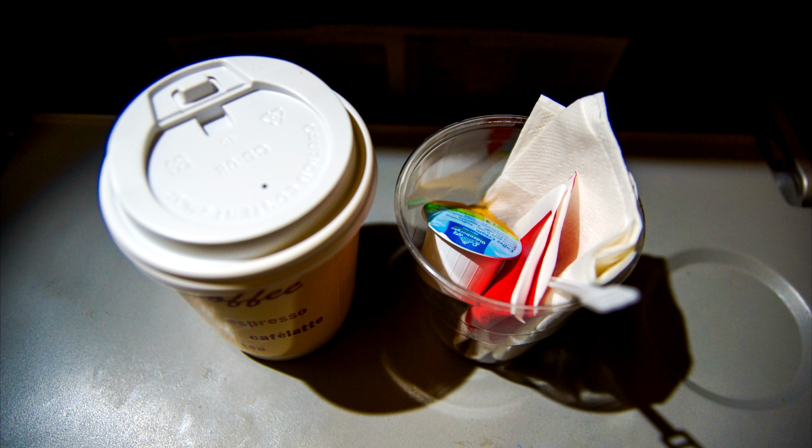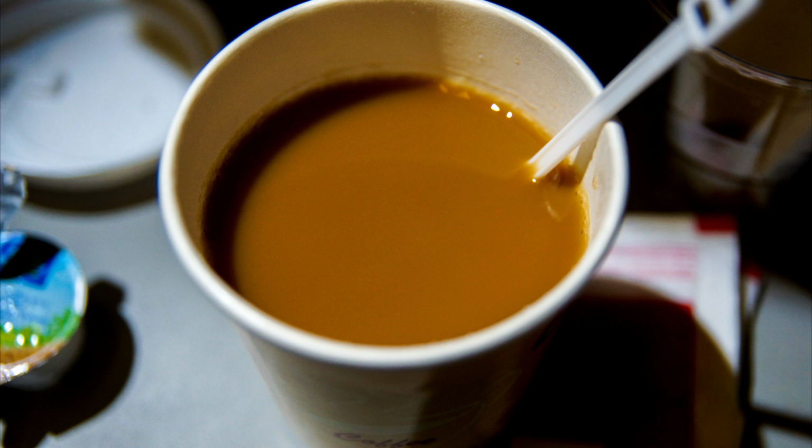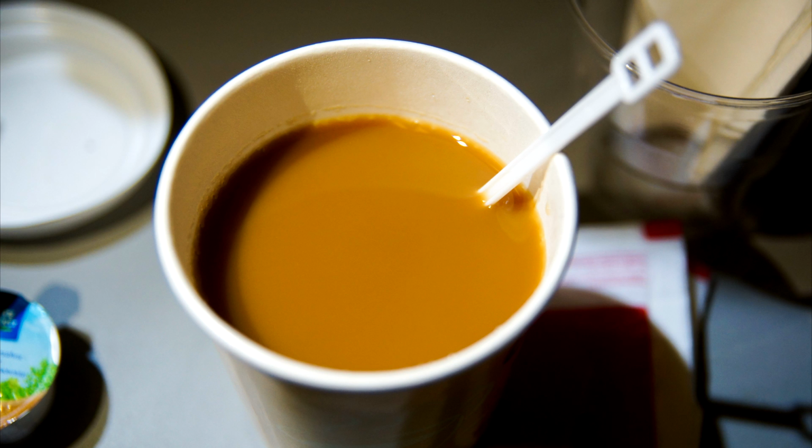Now I thought that was it until I found that the set also includes a coffee or tea service, which was pretty nice. Now it might seem a lot, but the price is pretty high at 20 Singapore dollars for the stuff you get, especially compared to other airlines like AirAsia for the same amount of food.